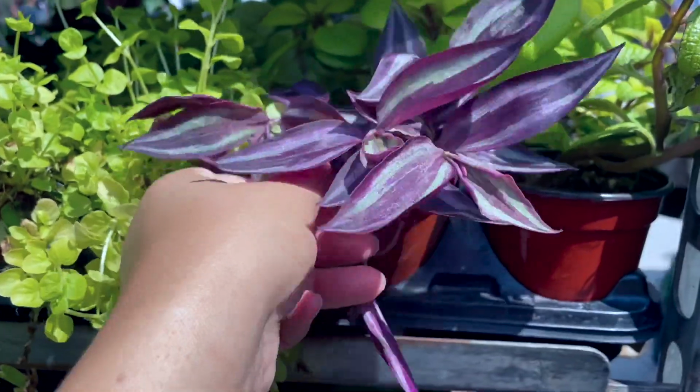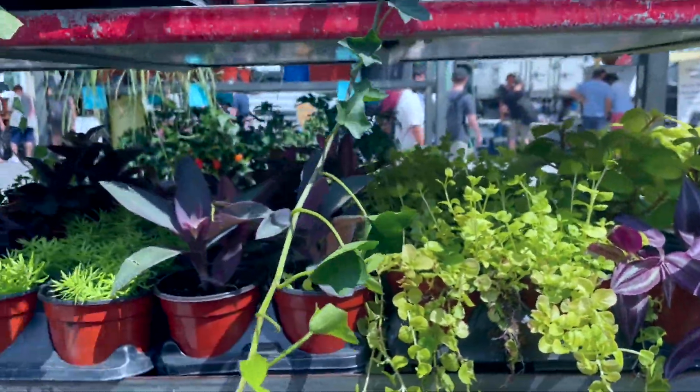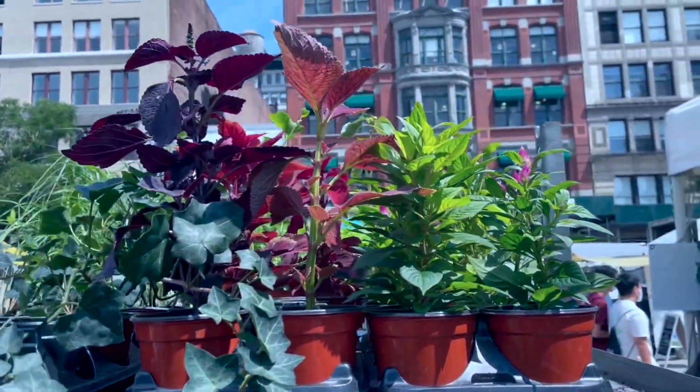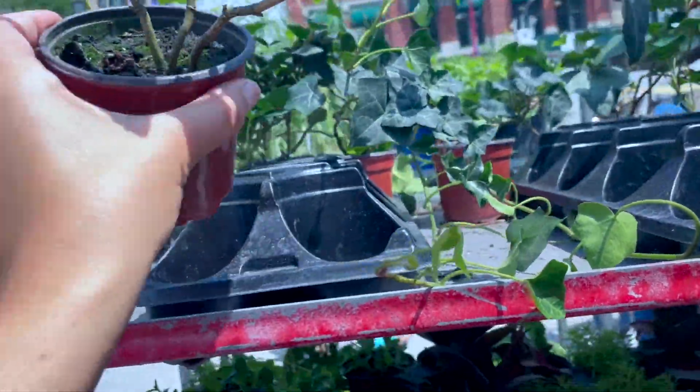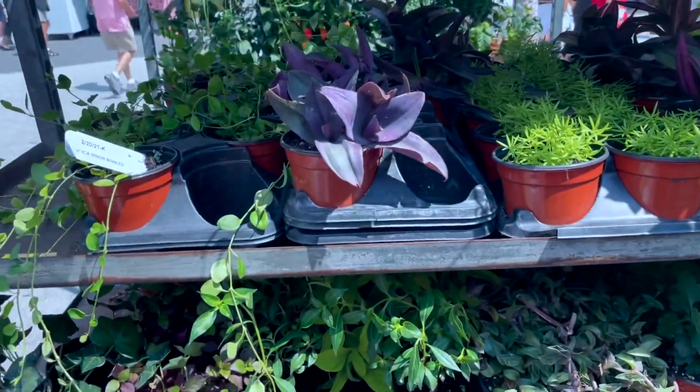Here was a Tradescantia Sabrina, really beautiful coloring. They had a bunch of ivy plants. I do love ivy. I know some people say they have a lot of problems with pests with ivy, but I haven't had any pests on mine thus far, knock on wood.